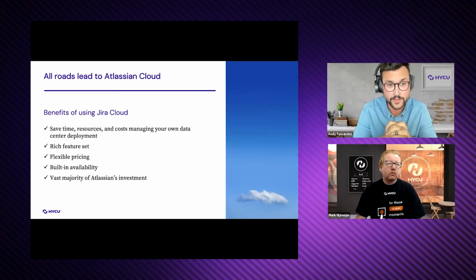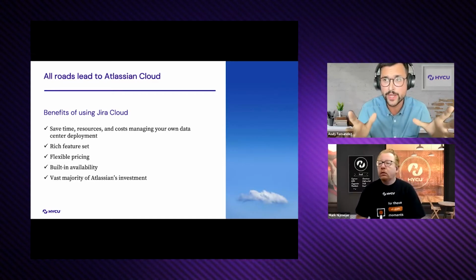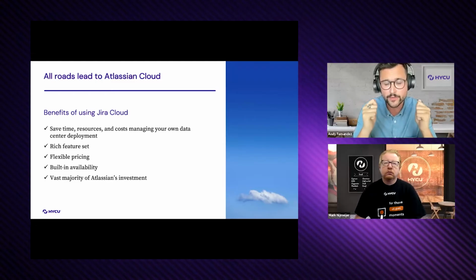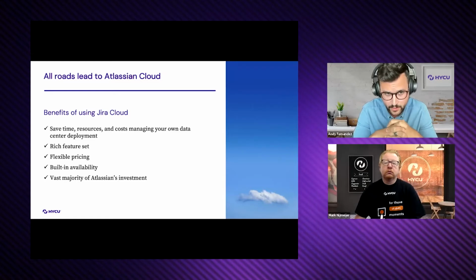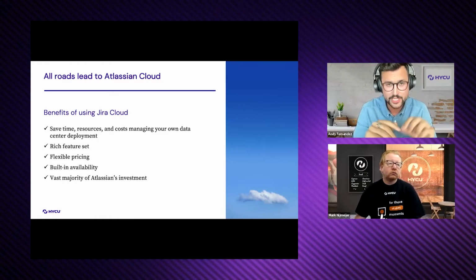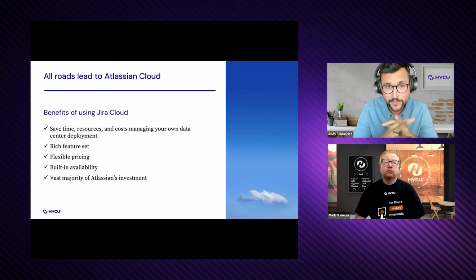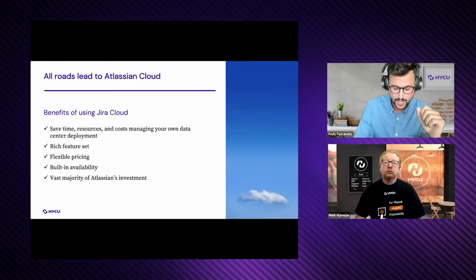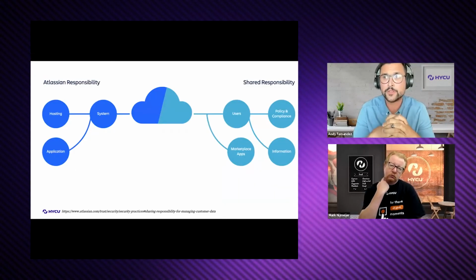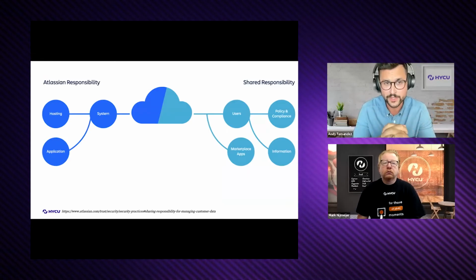You also get an impressive, rich feature set. Along with that, you get the flexible pricing and even built-in availability. So if disaster does strike, Atlassian is going to take care of that for you. And ultimately, Atlassian Cloud also hosts the majority of Atlassian's investment from a feature perspective. So it's very easy to understand why all roads lead to Atlassian Cloud. But we're going to focus today's conversation specifically on Jira and what that means for you as an organization leveraging Jira in the cloud, specifically towards data protection, business continuity, and resilience. But now that we're on the topic of Atlassian Cloud, if we go back to a couple of years when everybody was on either server or a data center, it was very obvious what an organization had to do.